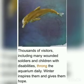So children, earlier they were thinking of closing the aquarium, but now what has happened? Thousands of visitors, including many wounded soldiers and children with disabilities, throng the aquarium daily. Winter inspires them and gives them hope. So children, Winter became the source of inspiration for everyone. If a dolphin can do anything, we can also achieve our goals, our dreams.